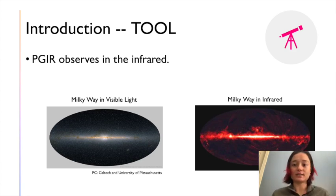As you can see in the slide, there are two images. On the left is the Milky Way in visible light, or optical, and on the right is the Milky Way in infrared. You can see that all of the spots obscured by gas and dust in the visible light are now very bright in the infrared. A lot of gas and dust obscures our view of the Milky Way, so we can see past all of that through infrared and potentially discover a lot of cool new things.